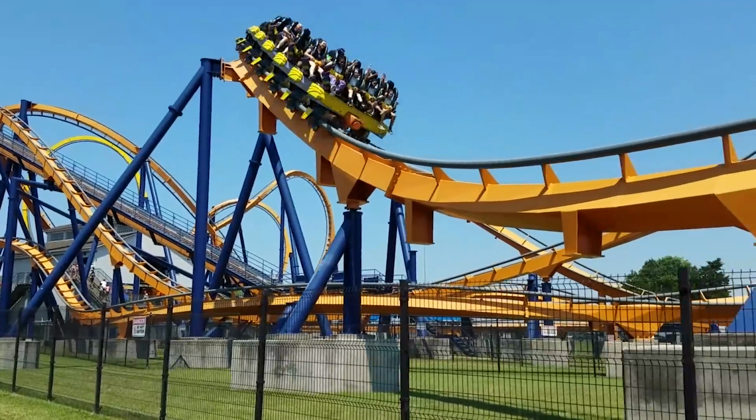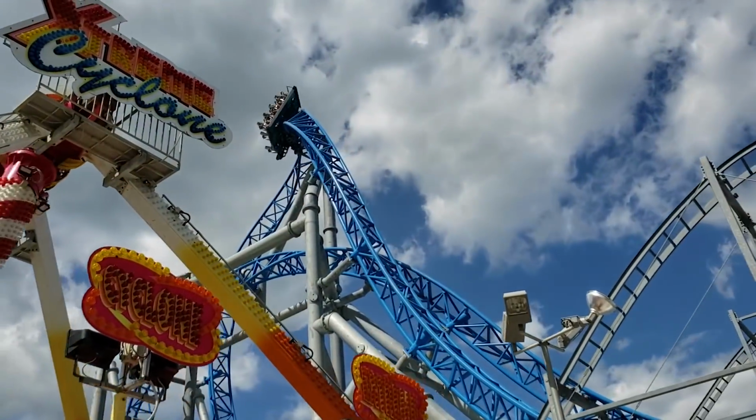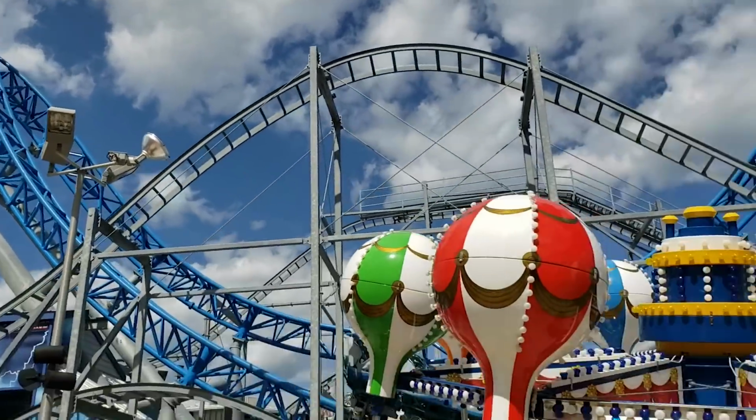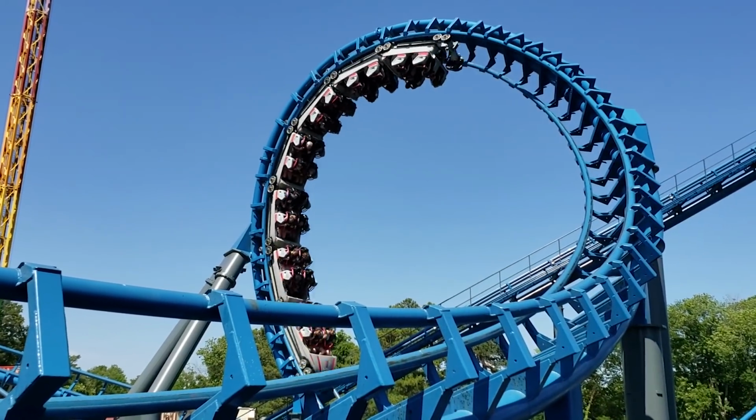Over the past few years, I've ridden over 300 roller coasters. Though I certainly do have my favorites, there are quite a few coasters that exceeded my expectations. I dare even say these rides are substantially underrated in my book.